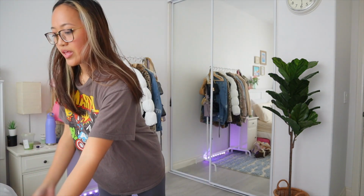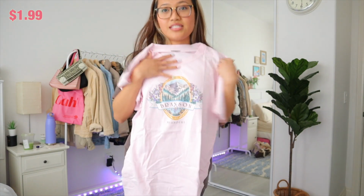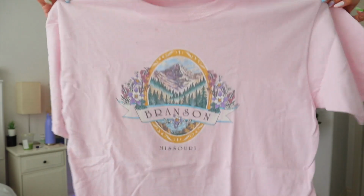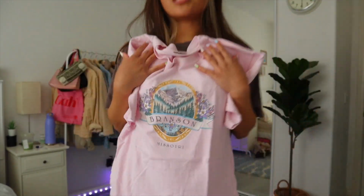Let's start off with the pink top because this is the one that's actually catching my eye. It's this oversized pink tee and it has Branson. I'm guessing it's Missouri. It's just so pretty, like the mountains. I love the design.